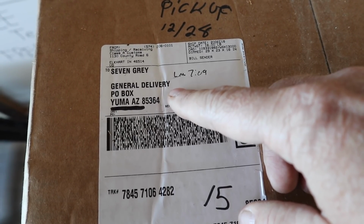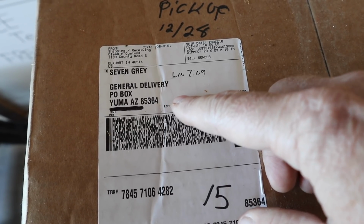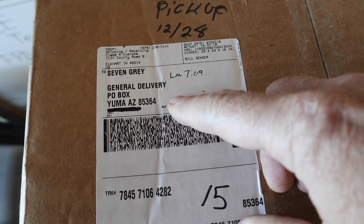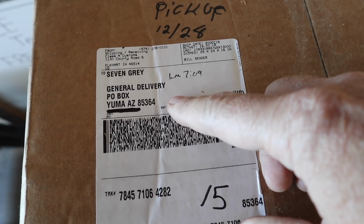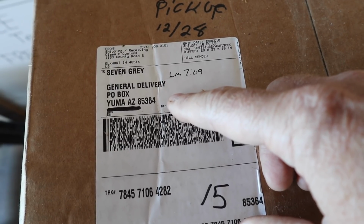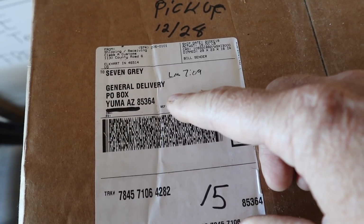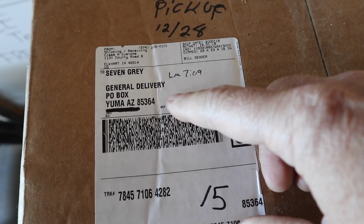And then Yuma, Arizona, and then the zip code, and you want to include the 4 digits after this in your Amazon address. FedEx doesn't actually need those last 4 digits, but you'll need to put that on your package in case it goes to the post office and doesn't go there. And make sure you include your telephone number in your order, which I think is by default with Amazon in the way it's set up, because UPS or FedEx might want to call you, and in this case FedEx did call me.